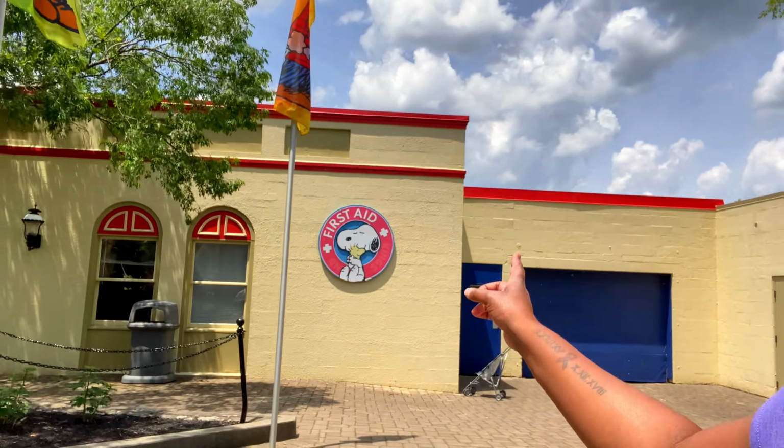That was so fun. We had a good time. It was nice and cool in there. So if you're ever hot here at the park, you can definitely stop in Boo Blasters and get cooled off. They have a first aid station to my right here for all your needs. Let's see what else we can ride.